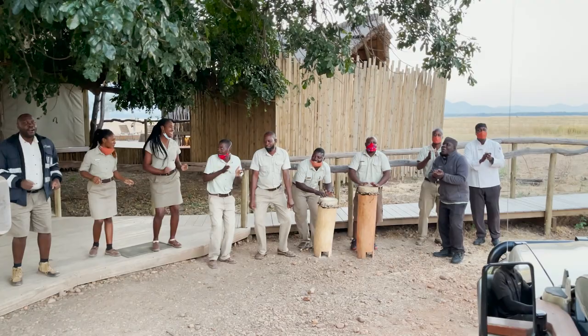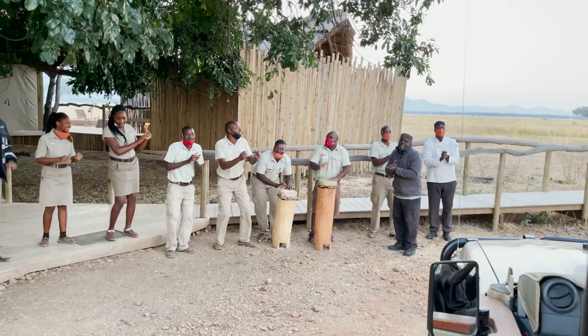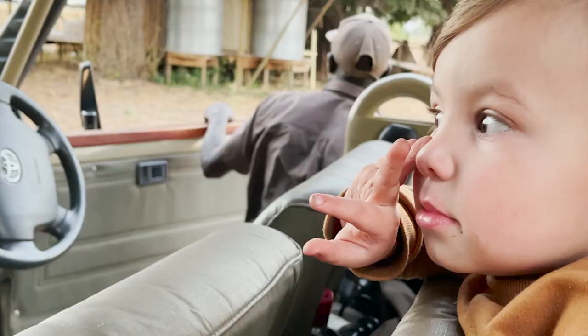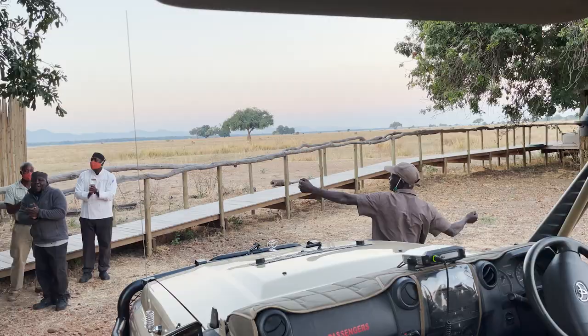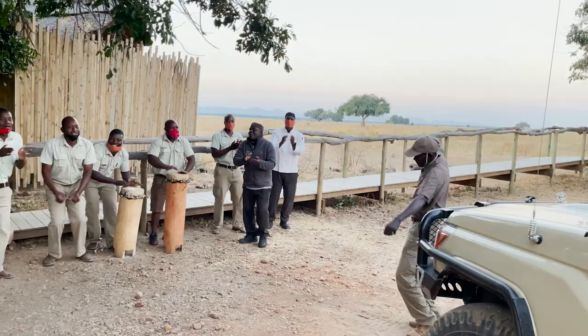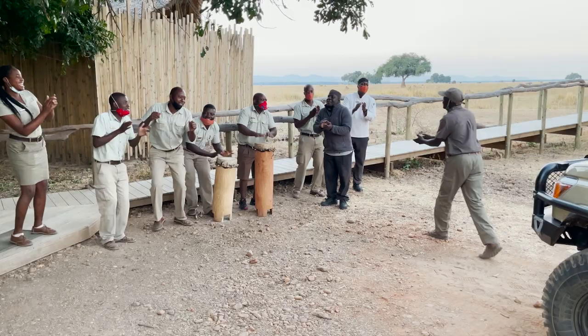At camp, we were met by many friendly faces, happy to see and welcome us with traditional song and dance, much to the surprise of the kids. It does put a smile on your face and allows everyone to feel at home.